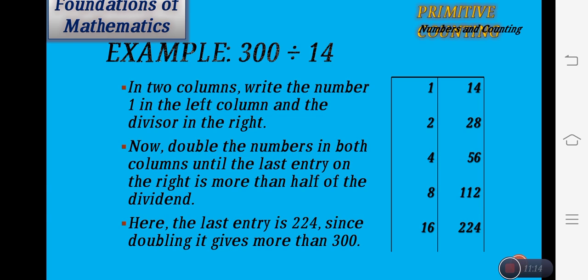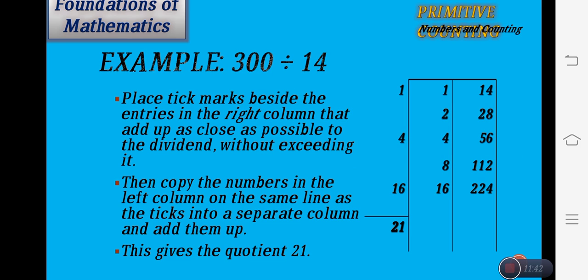Example, 300 divided by 14. In two columns, write the number 1 in the left column and the divisor in the right. Now, double the numbers in both columns until the last entry on the right is more than half of the dividend. Here, the last entry is 224, since doubling it gives more than 300. Place a tick mark beside the entries in the right column that add up as close as possible to the dividend without exceeding it. Then copy the numbers in the left column on the same line as the ticks into a separate column and add them up. This gives a quotient of 21.